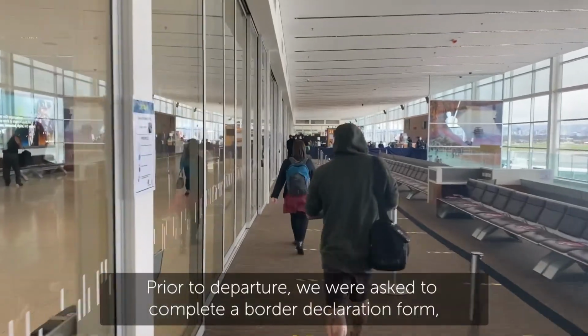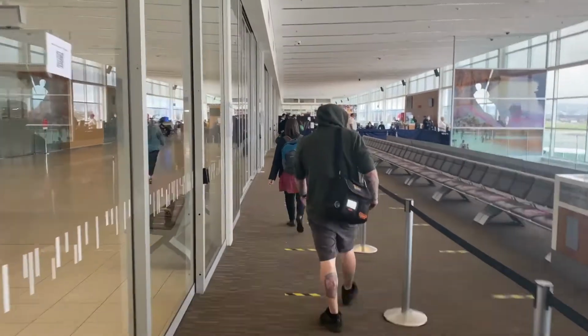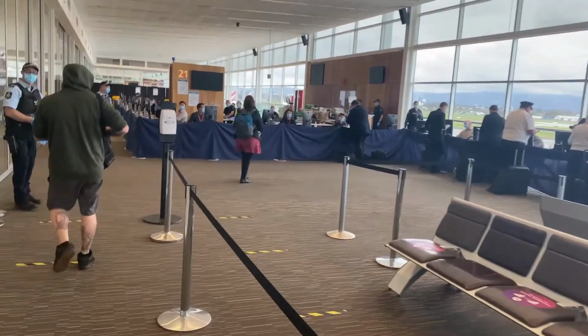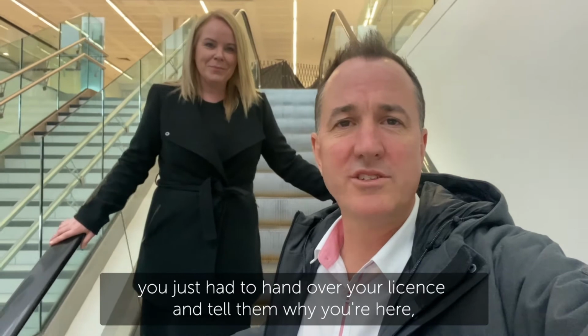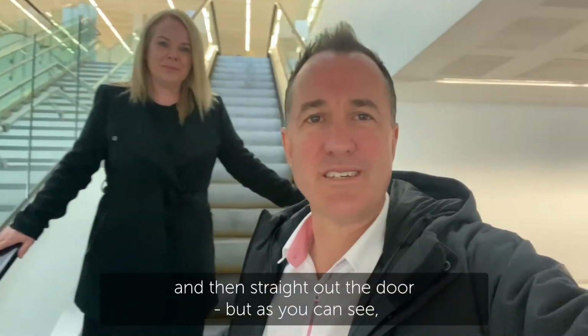Prior to departure, we were asked to complete the border declaration form, which we will now be asked to present, along with our driver's licence and our purpose for travel upon arrival. Right, so we're through the border security, and that wasn't too painful actually, not a very long wait, just had to hand over your licence and tell them why you're here, and then straight out the door. But as you can see, there's not really many people in the airport, and baggage collection is probably pretty simple.